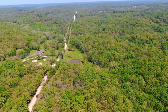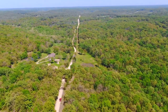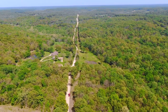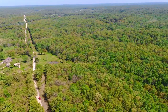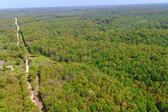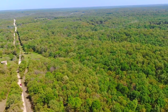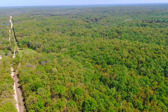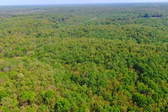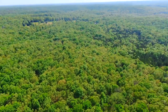Looking easterly, you can see to the east of the property on the right side of the road, there's a beautiful pond that the neighbor has built. So that's the same valley that's on the northern part of your property. So obviously you could potentially do a pond as well if you were so inclined. Just a gorgeous area. I mean, it is awesome out here. The white-tailed deer and the turkey hunting is fantastic.